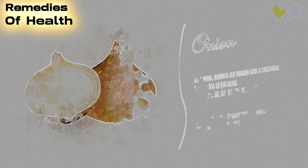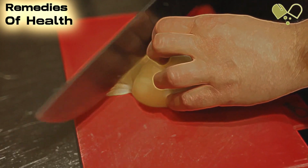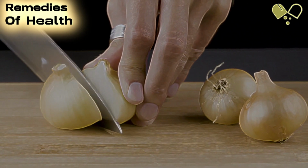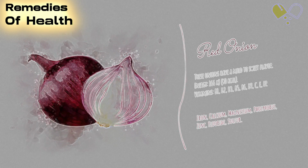Number 8. Onion. The natural analgesic. Onions might make you shed a tear, but they can also provide immense relief from toothache. Slice a piece of onion and hold it against the painful tooth for a few minutes. The antimicrobial properties of onions will aid in killing bacteria and reducing discomfort.